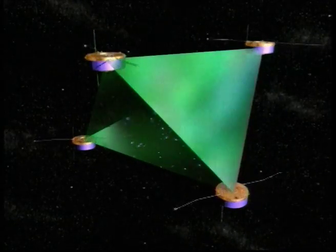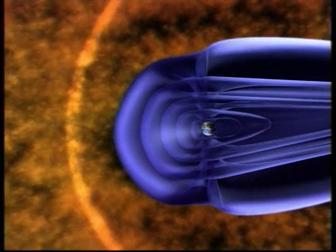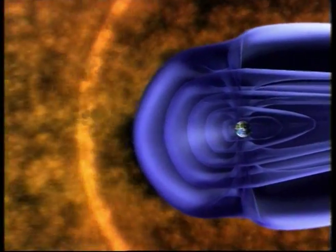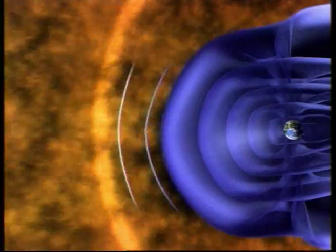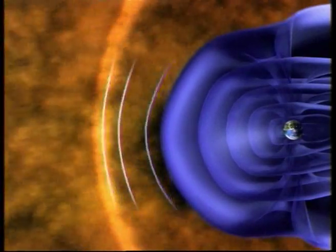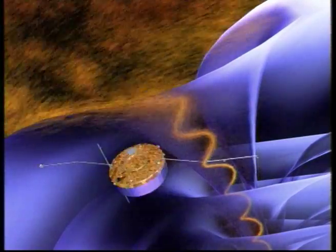The Earth's magnetic field protects us from the hot gases, particles and waves that stream out periodically from the Sun, the solar wind. But sometimes they find a gap in this protective bubble. The cluster satellites will fly through the magnetic field and the solar wind to find out what happens when this happens.